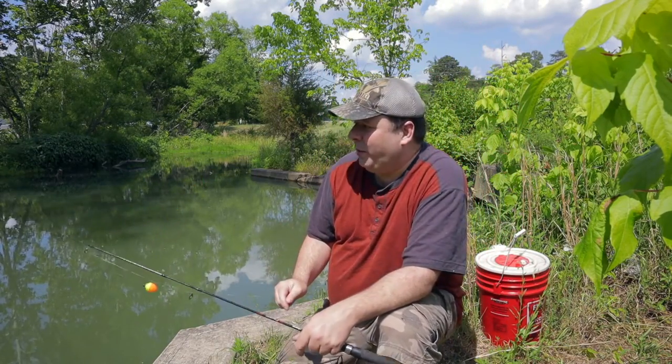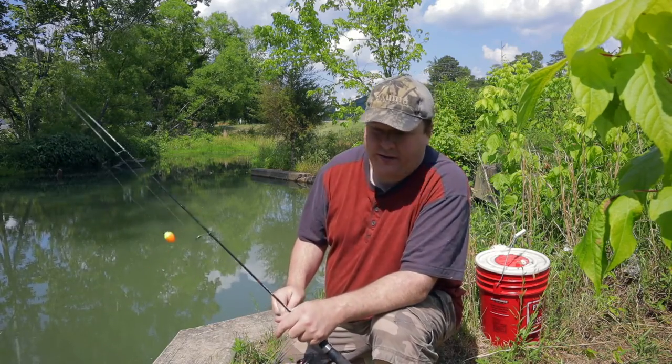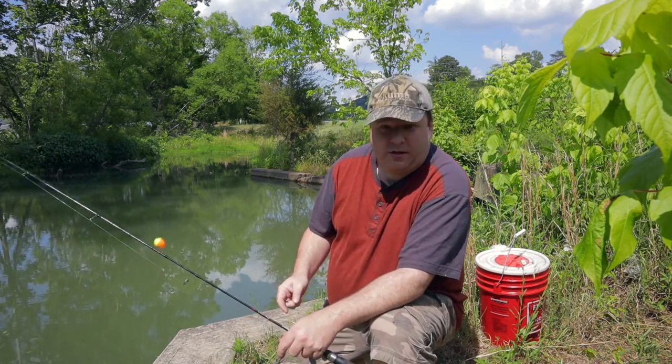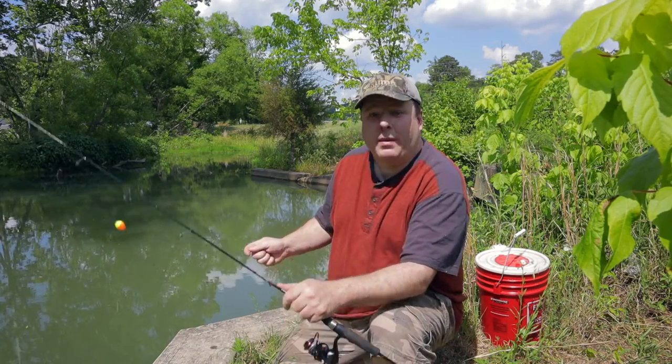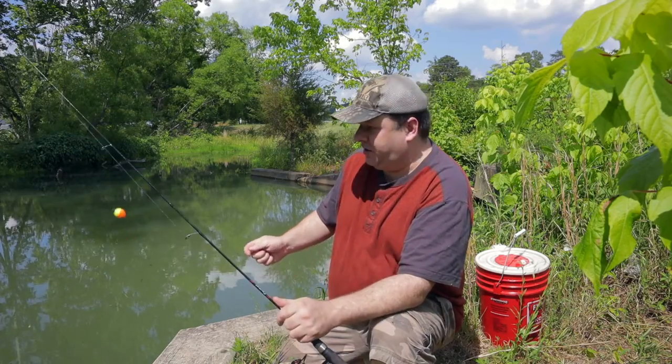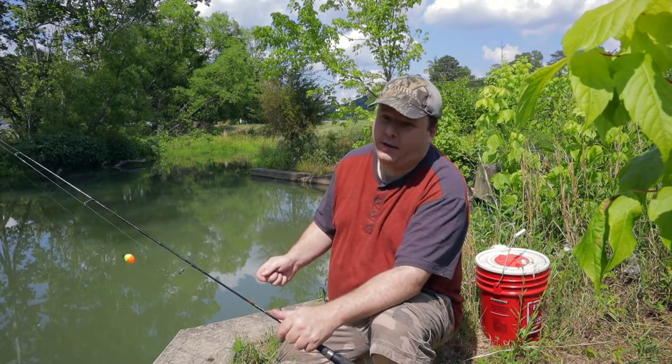All right, it's the weekend and I'm trying to catch some bluegill to use as live bait. And I've been to every good spot that I know of and every single spot is taken. So I'm here at my secret culvert to see if I can catch some sunfish to use as bait later on, either tonight or tomorrow night.